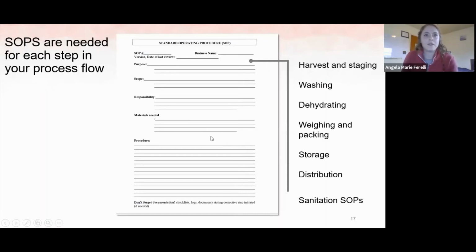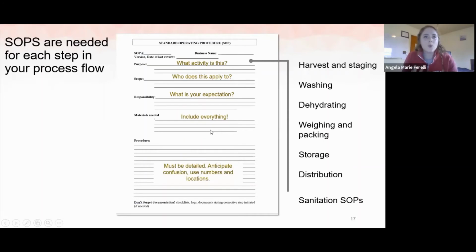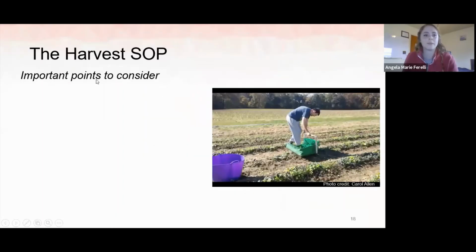And then for each of these, you'll want to detail exactly what the activity is, who it applies to, what your expectation is for getting that activity done, what you need to do to execute, and all the materials that you would possibly need for that activity. So it's a very detailed document, and we'll spend a little bit of time on each of the things highlighted in green, just some simple considerations for you to think about as you're preparing these for MDH to review. And the first one we'll talk about is harvest your fresh product.